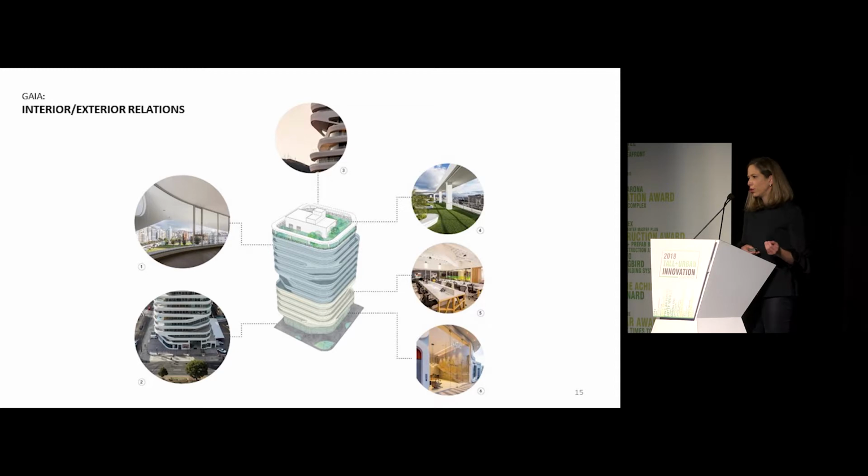What we try to do in this building in the mixed-use program is to create unique spaces within the program. We wanted to integrate the façade into the building, into the units, into the offices, and create a plaza on the first floor that invites pedestrians, especially because of the program that is surrounding it.